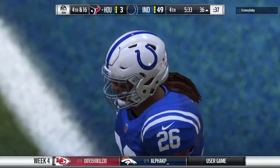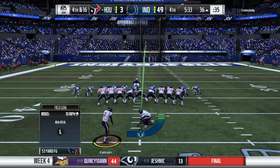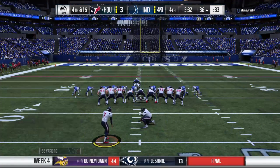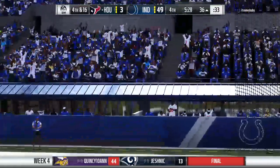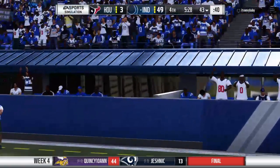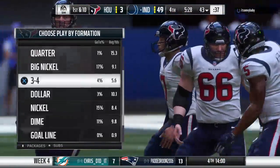Incomplete. Another wayward pass. You know, things started out poorly in this game, and to be frank, they just really haven't gotten much better. And all that does is embolden the secondary. They feel good about what's going on, and they just play better and better. So another long try for 3 and another kick that comes up lacking.